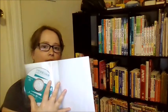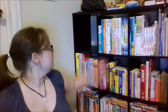Then JLPT, this is the old N4, not the new N4, so this book is quite old, but I figured it's going to be nice to study out of, and I have been working out of it. I go back every couple of months and do it, then erase the answers and refill them in. At one point I went through and circled all the answers so that I couldn't select the one that I kept circling, so you can see the circle outline. That's kind of fun, and it does come with the CD for the listening portion. At the end, it has some listening stuff, so that's kind of nice.